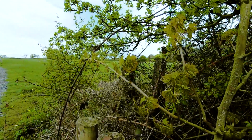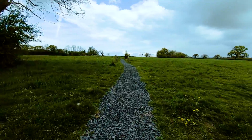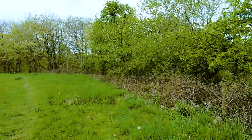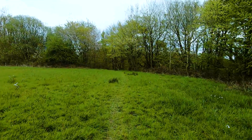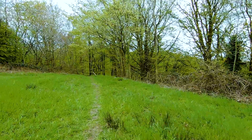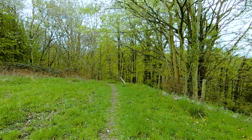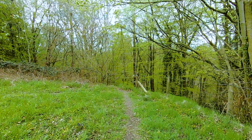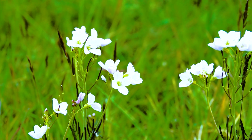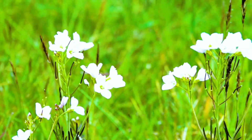So kind of following the path, and we'll go through a gate, where we go through the gate and immediately turn right along the edge of the field. So the woodland's on our right hand side and the fields are on our left. We keep following the edge of the woodland. Just showing a close-up of a cuckoo plant, cuckoo flower, which is a very delicate pale pink, almost white flower.